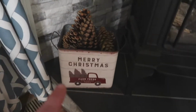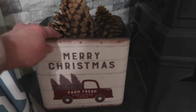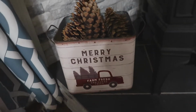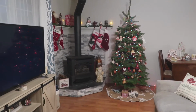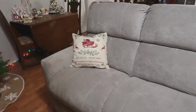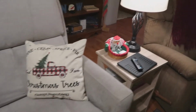Oh, I take that back. This is new. Scott did pick this up for me when he got the Christmas tree. So, okay, one new thing. Then on the couch, just have a couple Christmas pillows. Love, love, love the tree.